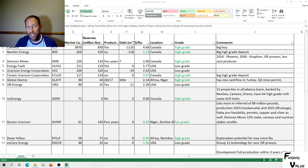To do a short little intro to make sure everybody understands what they're looking at, I've got the name of the uranium company. I've got the ticker symbol, which you use to purchase the uranium companies. I've got the market cap. That is the size of the company. Its outstanding shares times the share price is the total market cap. The smaller the market cap, the easier it is to grow larger in future price increases for uranium. I also have them sorted by market cap, largest to smallest.